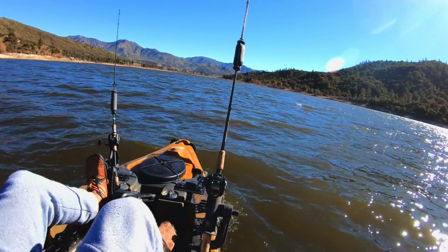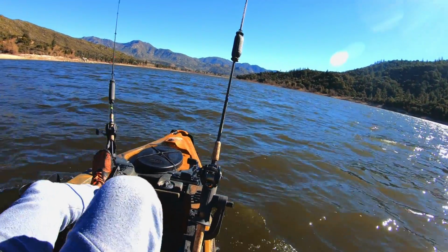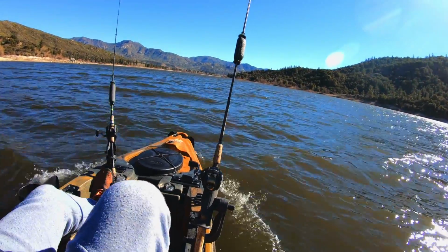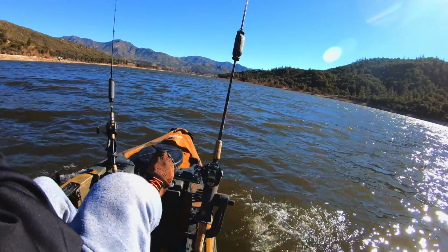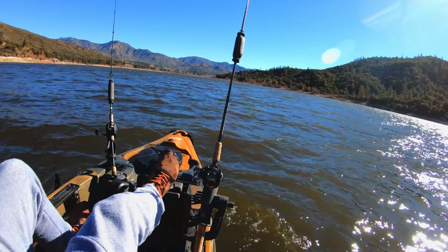Oh man, I'm now at 62 feet of water. This lake got really deep. I'm just past the dam area. Whew. Alright, that's going back down to 61 feet.